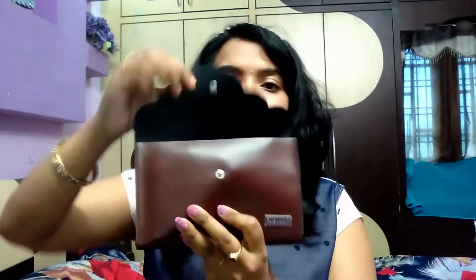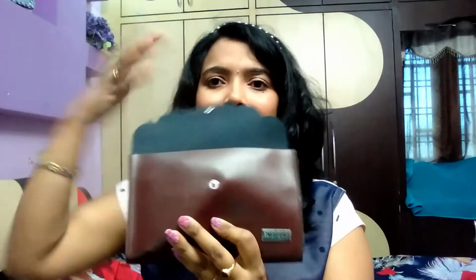Today I'm going to review my August month Fab Bag, and this is how the bag looks. It is a brown color, a little bit leathery kind of bag, and every time Fab Bag will be coming up with some bags with some zipper kind of thing, but this time it is a little bit different. This is like a clip-on bag. I hope I made sense while explaining this.